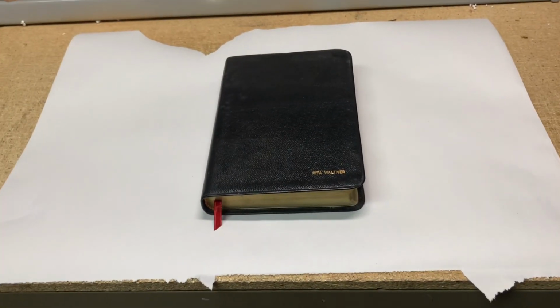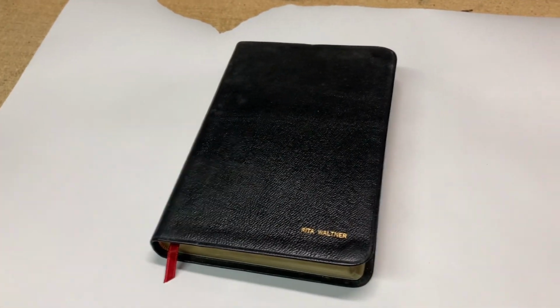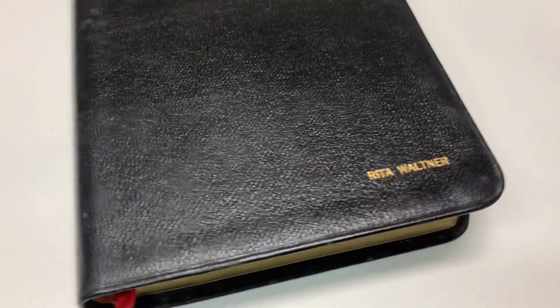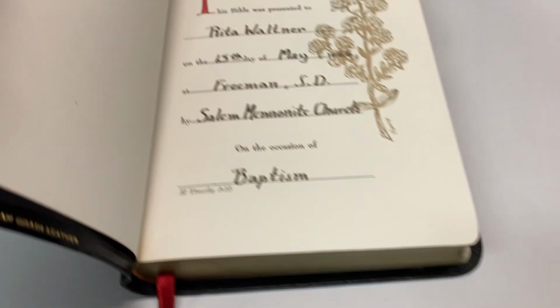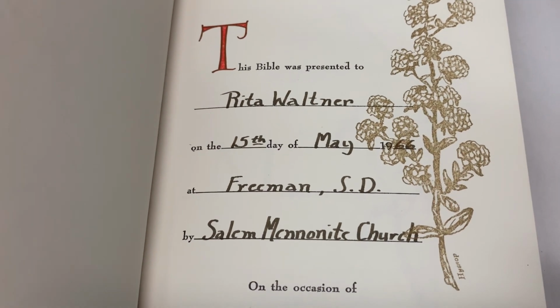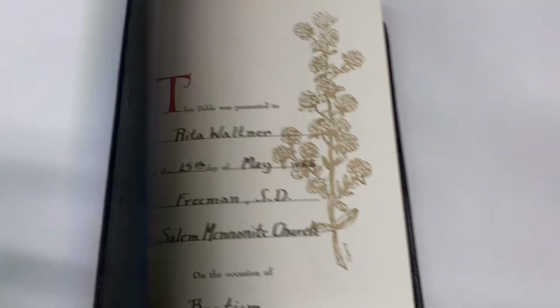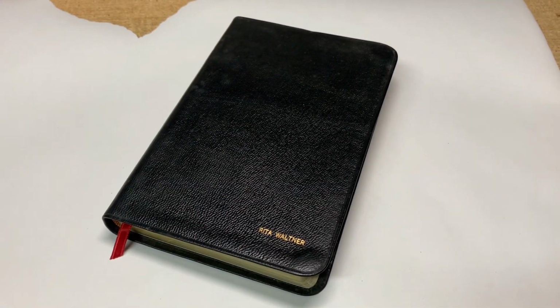I occasionally acquire a Bible or two on auction box lots. They come with them. This is a Concordance Holy Bible, embossed with the owner's name, and also the presentation inscription was filled in, belonging to the Salem Mennonite Church in Freeman, South Dakota, not too far away from Sioux Falls. And this has been up for just a few months and sold for my asking price of $30.